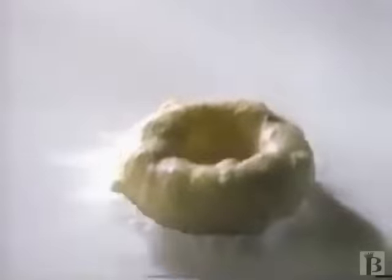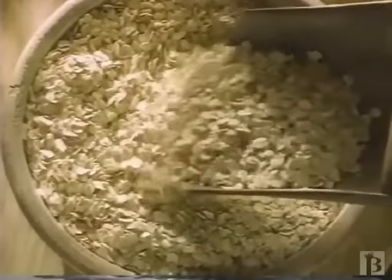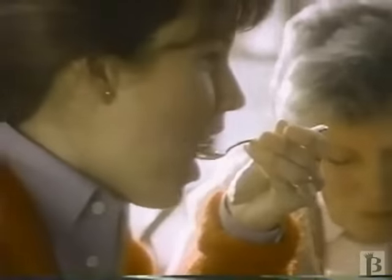Listen to the sounds of a whole other road. Real apples, whole grain oats, and cinnamon make every O taste as good as it sounds. Apple cinnamon Cheerios.